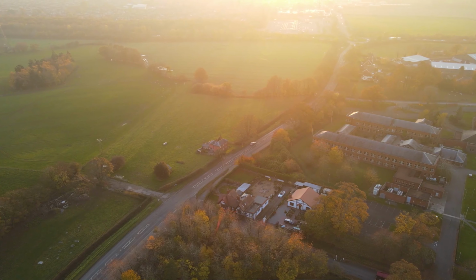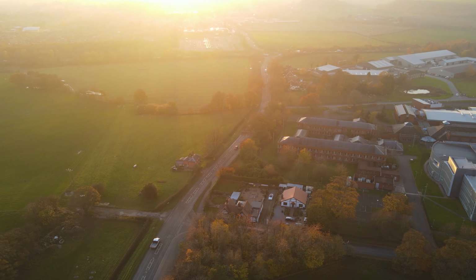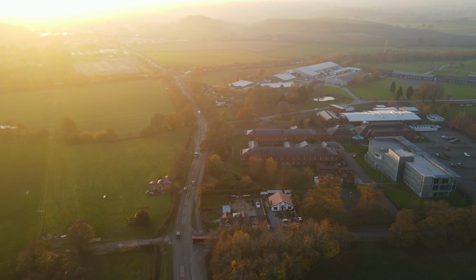We're looking over the BT complex now in the far part of camp. This is the one area in the camp that has really been overbuilt. Most camps now would be long housing estates.